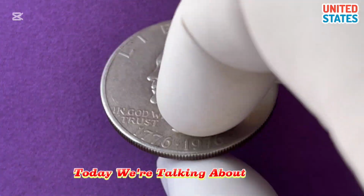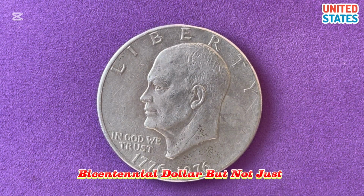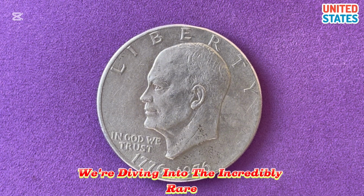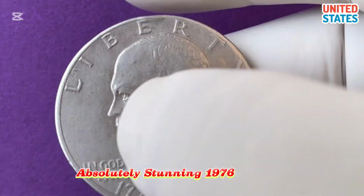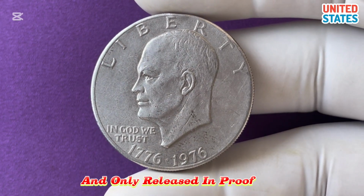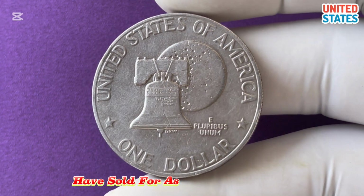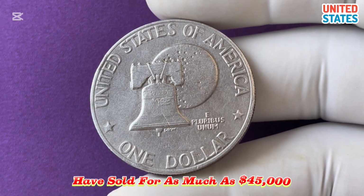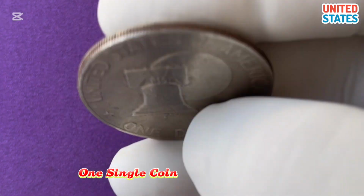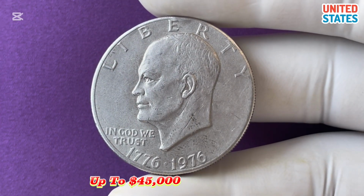Today we're talking about the 1976 Eisenhower bicentennial dollar, but not just any Eisenhower dollar. We're diving into the incredibly rare, absolutely stunning 1976 proof dollar minted in San Francisco and only released in proof sets. And get this, some of these proof coins have sold for as much as $45,000. Yes, you heard that right. One single coin. One Eisenhower dollar. Up to $45,000 at auction.